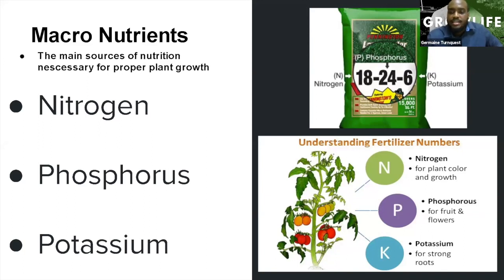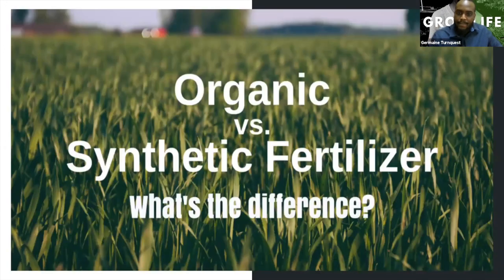Potassium. You need potassium in your soil to help your plant to develop strong roots in order to uptake the other nutrients. So you see how vital understanding NPK is for your plants, for your garden. It's very important. So let's move on. And we'll be discussing NPK a bit further as well. Now on the screen, we'll be discussing organic versus synthetic fertilizers. What's the difference? Why would you choose one over the other?